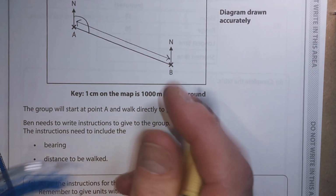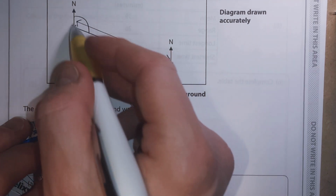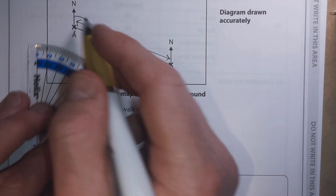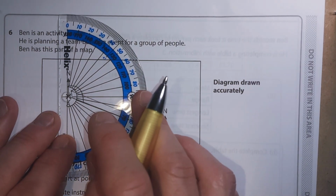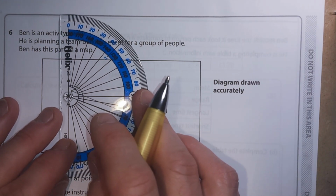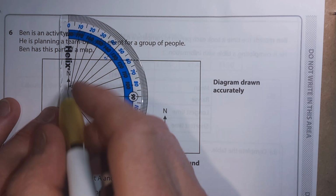So let's do that first. Let's work out this angle. So I'm measuring here. I'm going to start with my protractor going straight up. Let's bring it down so we can see. So if I get that on here, line it up.